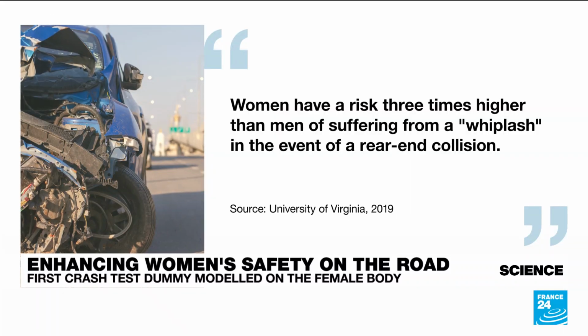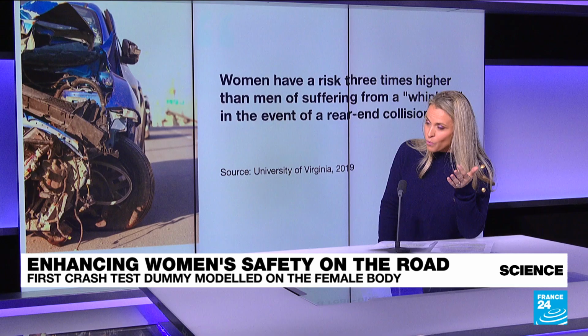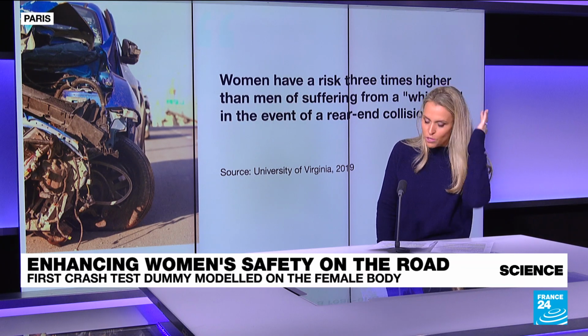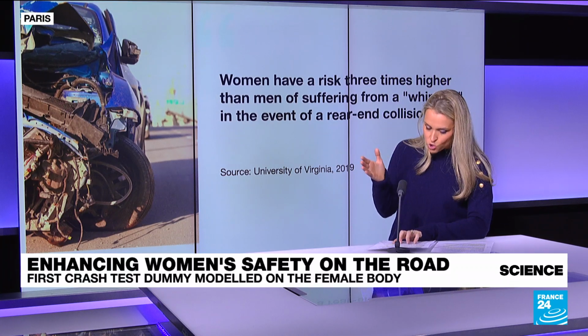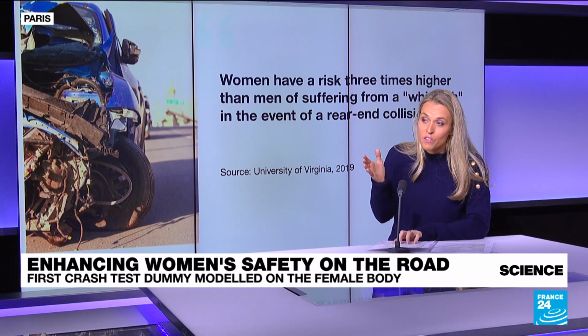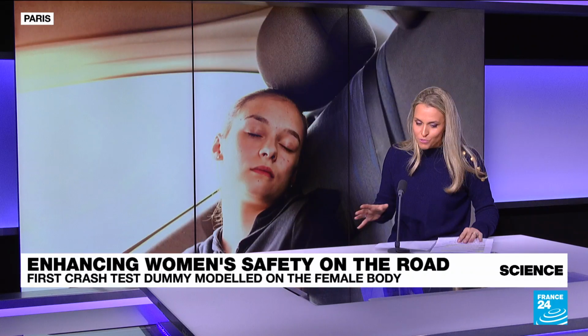So why is that? Well, because the different protection systems that were put inside of the car were developed for men. So if you look, for instance, at headrests to avoid the whiplash effect, for men, when they put them into the car, permanent injuries dropped by 70%, but they increased by 13% for women. So this is how big of a difference it actually makes.